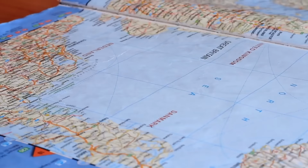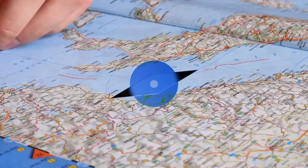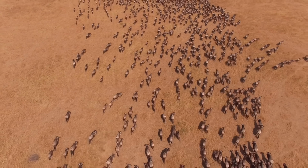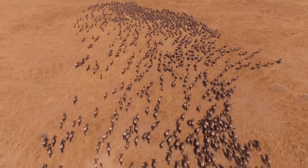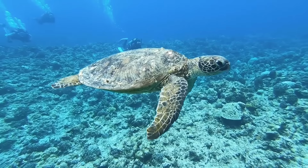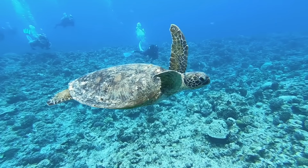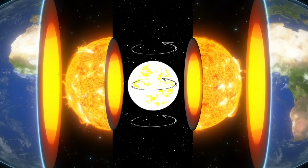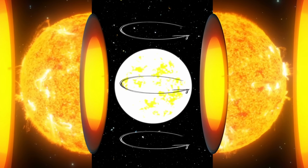The stationary core would make navigating the planet more difficult. People would have to start using trail maps again, since compasses would become useless. It would also make it harder, if not impossible, for migratory animals to find their way. Birds would keep losing direction, and turtles would fail to find beaches where they used to lay eggs. Luckily, we don't need to worry about this kind of apocalyptic scenario. The planet's outer core is very unlikely to stop anytime soon, if ever.